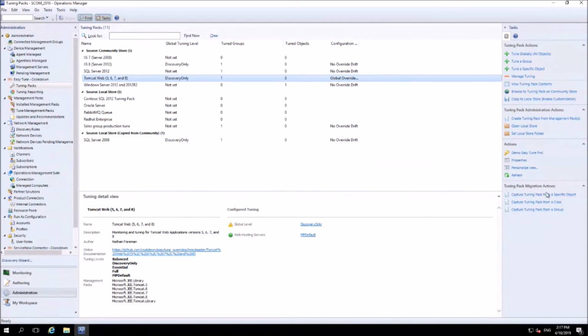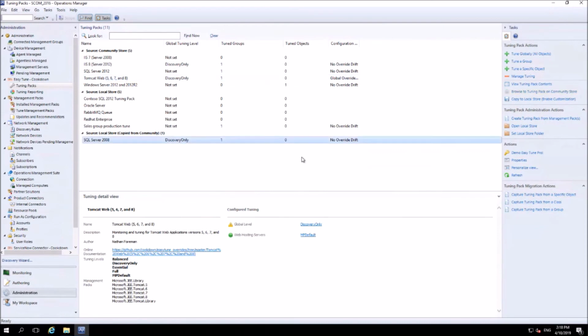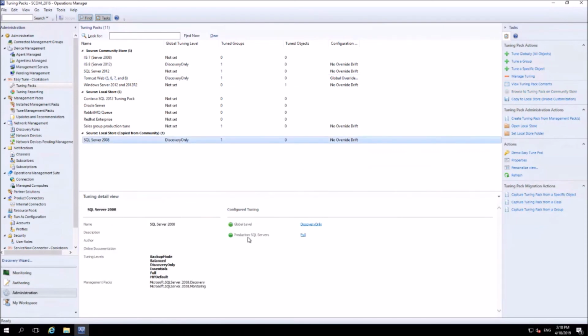I'm not going to go into the details in this webinar on how that works, but you can see it's there. In the bottom right corner, you get tuning pack migration actions, which is all the stuff around capturing existing tuning, effective tuning. There's the PowerShell SDK, which isn't much to sort of demo. It's all the same functionality. And there's time of day alerting, which is where I'm going now. So to go back to my SQL use case, I've set a global level discovery only and tune my production SQL service to full monitoring.